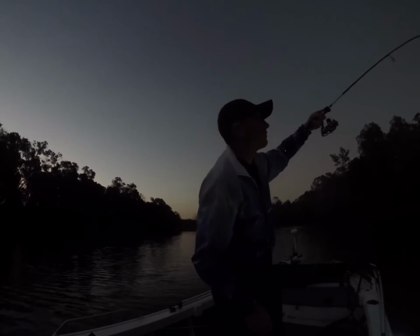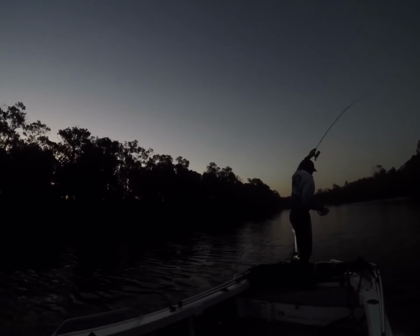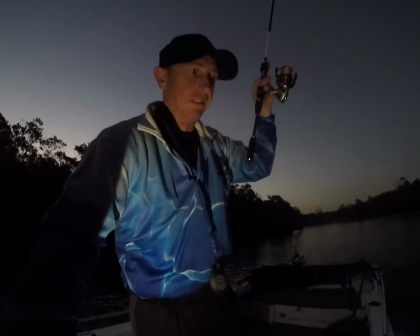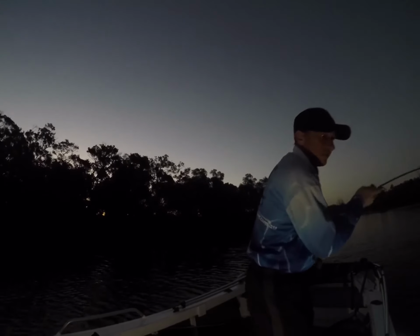I reckon I've got a trevally on, probably not real big, good bit of fun though. Oh, wow. I think I got him caught up in the electric. You can see it, it's right there. It is a trevally. There's a bunch of them in here. Here he goes.